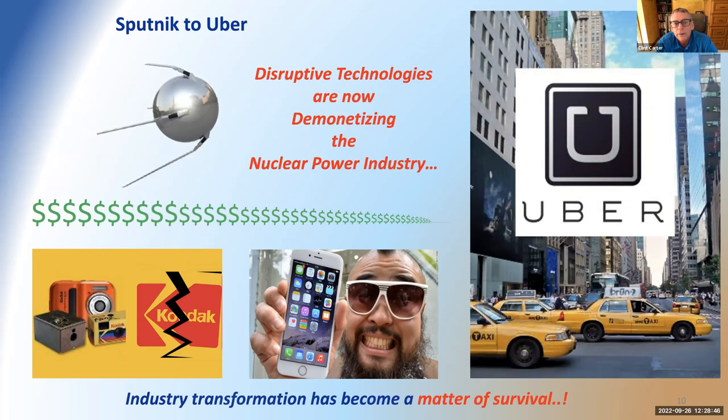And so now, disruptive technologies are demonetizing the nuclear power industry. And so that's what we are focusing on, trying to minimize the impact of, to preserve legacy nuclear power for our benefit.